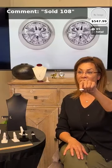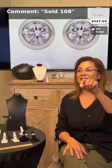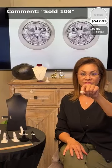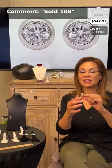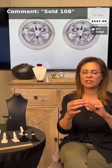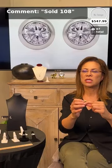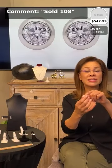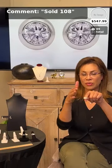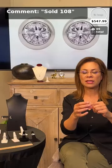You're looking at $547.99. This is yellow gold vermeil, and it's a very handsome ring. Golly, the cutting is perfect too. Excellent, excellent symmetry as I'm looking at this in person. So $116 are those budget payments. Size 9 is sold out. However, 10 through 13 are currently available, if you wouldn't mind scrolling down a little bit.